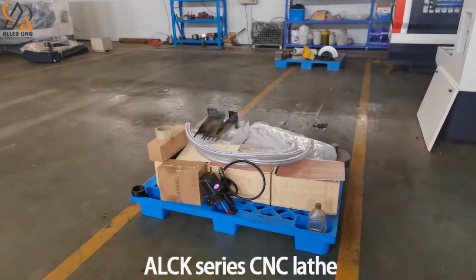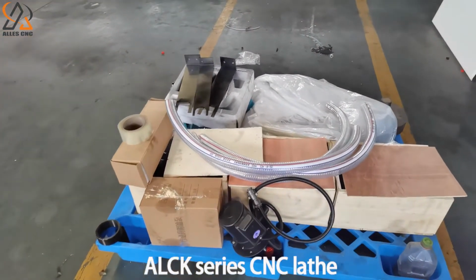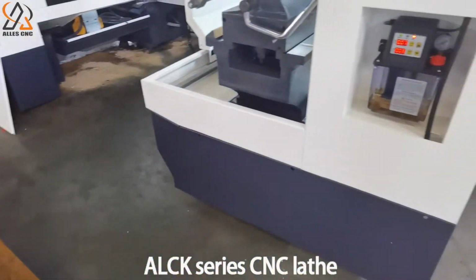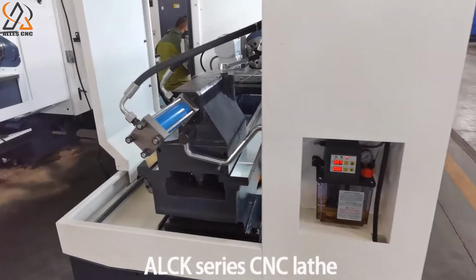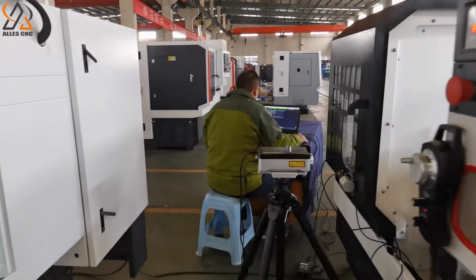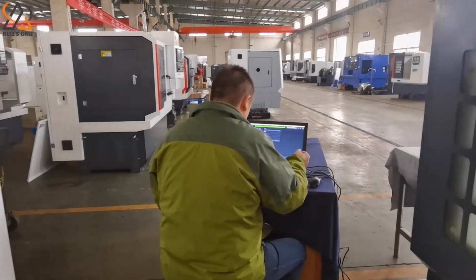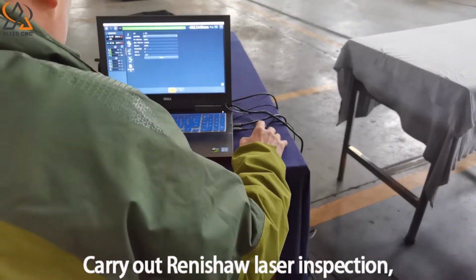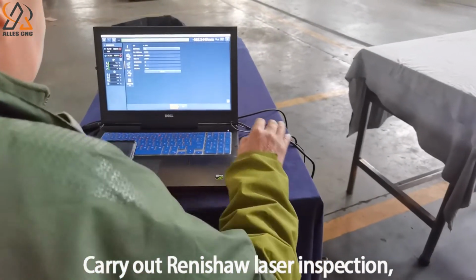Yeah, this machine, all the parts have been packed in the pallet, all the used parts. And right now it is in the station. The machine is ready for doing the laser inspection. You can see the bureau staff, the official, is now doing all the parameters setting.